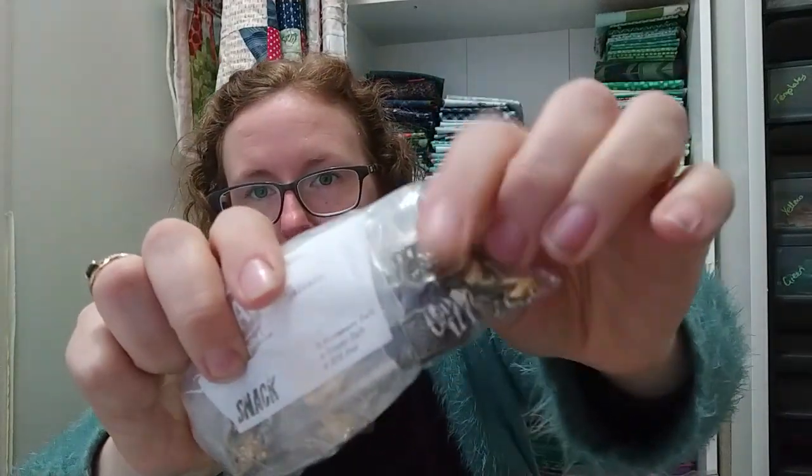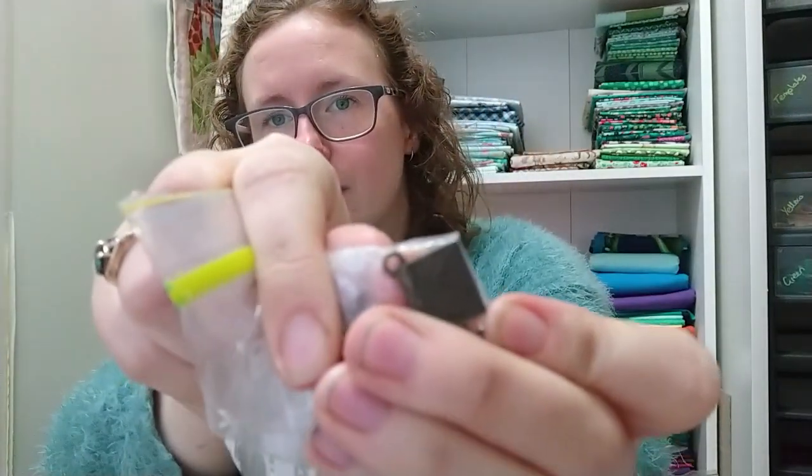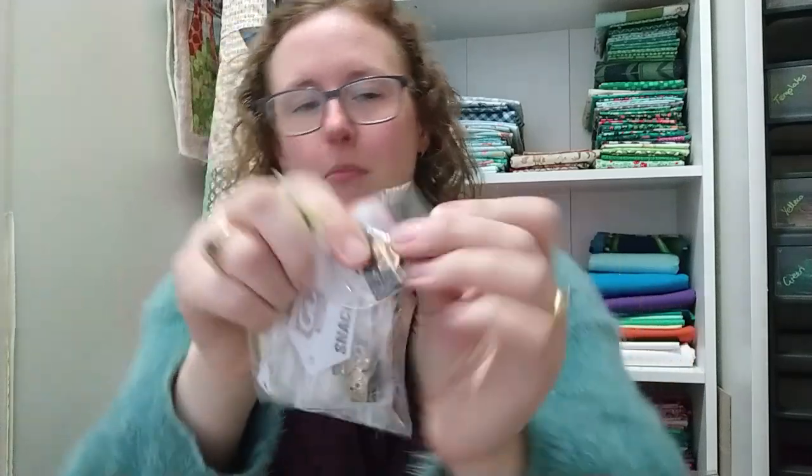Alright, so this is something that I just bought to go with this other project, which is beads, because this project will use beads. It will use charms. I'm not going to get them out of the packet, but you can see there a whole bunch of different charms in gold or like a bronzy colour or silver. I even found some that are Bibles. I'm very, very excited.